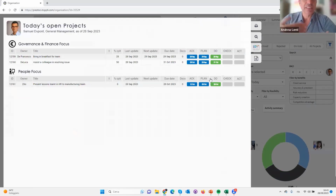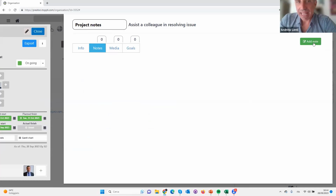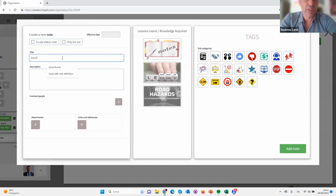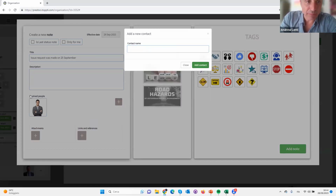Now, as you're understanding how these things are captured, you can now come in here and you can say, okay, let's add some notes. So on this panel over here, you can come here and you can say, okay, assist a colleague in resolving the issue. Let's highlight that, okay, issue request was made on 26 September. And I may even want to backdate it. Say it was made on the 26th of September, put a nice description, and I can also start tagging people. So let's imagine this issue came from Mark in logistics. So there's Mark, we're going to add him. So he's going to now be getting tagged. He's now going to be getting email messages, stuff like that.